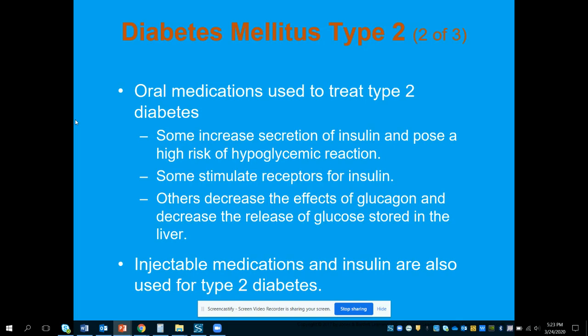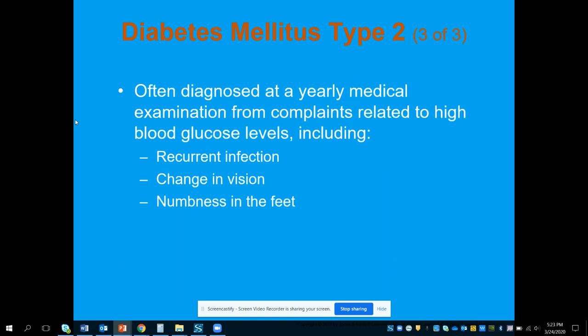Okay. Now, if this doesn't work and the patient is really severe, then yes, they might start taking insulin injections or have an insulin pump, just like the patient with type 1 diabetes would if all else fails.